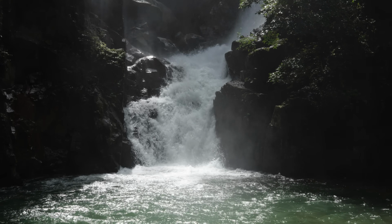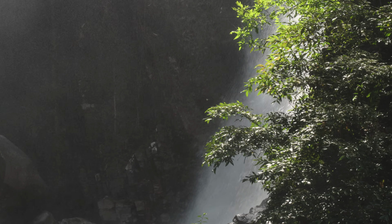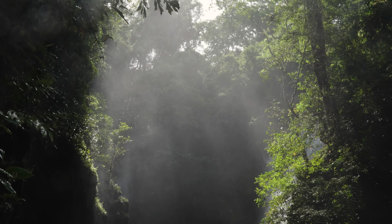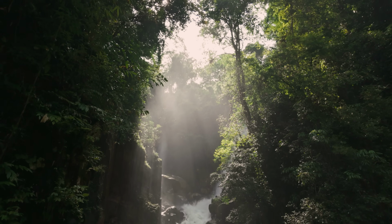Our journey begins at an incredible waterfall. The location itself is something straight out of a dream. Powerful waterfalls with clear water, spraying mist that glows with the morning sun.